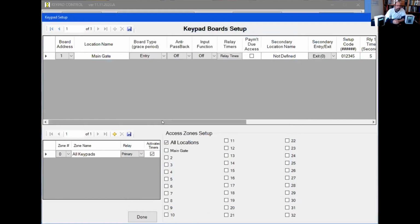Okay, so once you have multiple keypads on the top, up to 32, the bottom section is you could group the keypads. This is your access groups. So you could set up as many different access groups as you want. So you could have access group 1 is the north gate and the south gate. Access group 2 is across the street and down the block. And so you can control who can get into which keypad and at what time. All right, get out of that.